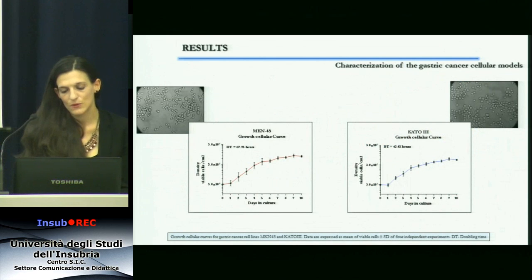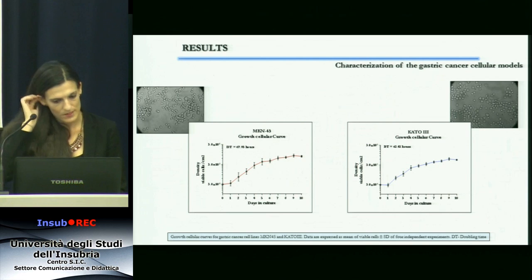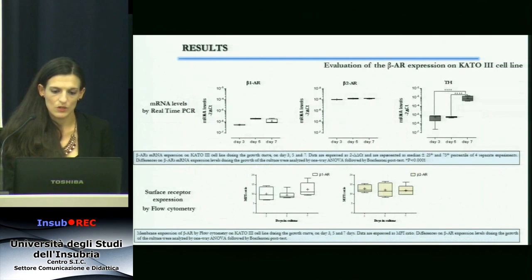So, in line with this, we start by studying gastric cancer cellular models, and with this proposal, we evaluate MKN45 from adenocarcinoma and KATO-III from carcinoma. Taking into account that we didn't have information from the literature about the behavior of these cells, we started by doing the cellular growth curves in order to understand when the cultures reach the lag phase, log phase, and the plateau phase.